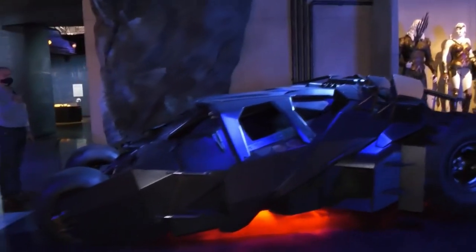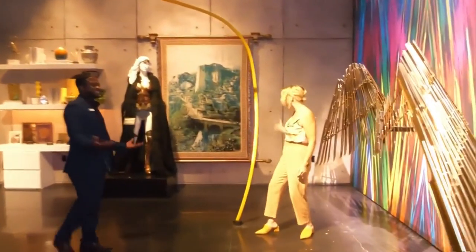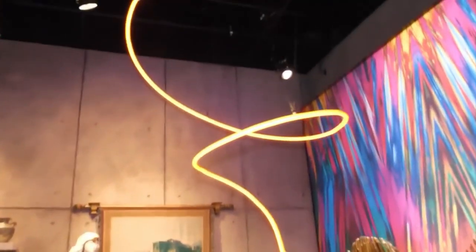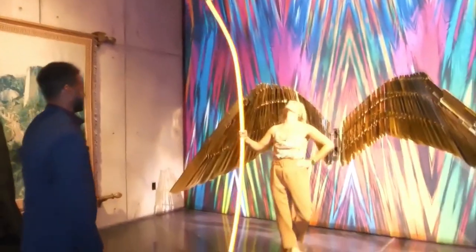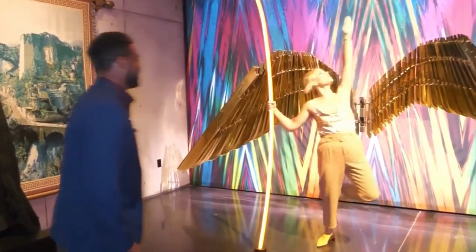Okay, so this is definitely the newest Batmobile. That is the modern day Batmobile. This is the Tumbler. This is one of the most amazing ones. But you can't have an exhibit like this without seeing a Wonder Woman exhibit. Without celebrating women. And these wings are actually from Wonder Woman 1984. Where to next? Let's go to the Wizarding World. To the Wizarding World.